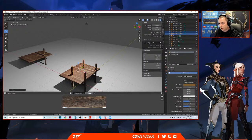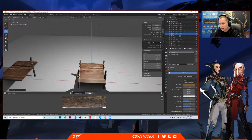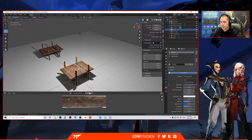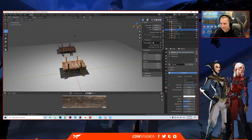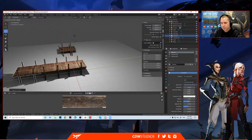Escape. Control M X. Shift, shift, shift, Control J. No, oh, because we made a... Oh, anyway, whatever. It's fine. Just hurry up. All right. Alt D, escape. No, Alt D, escape. D, escape.